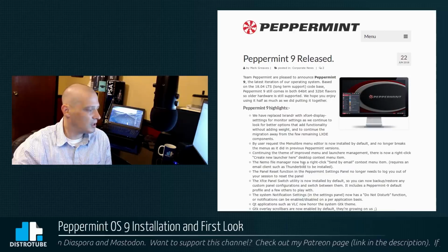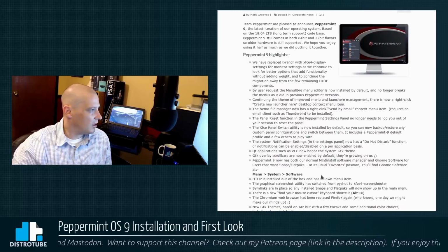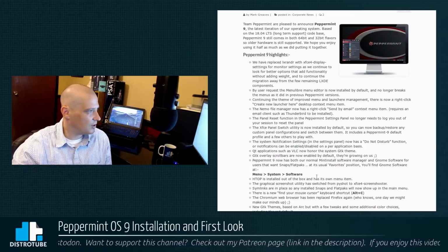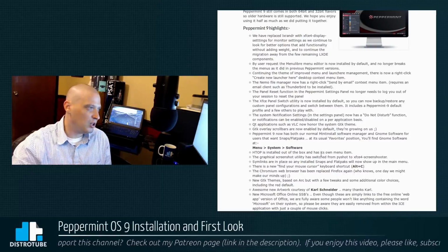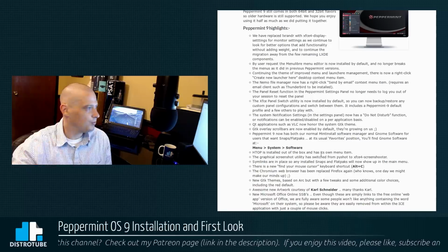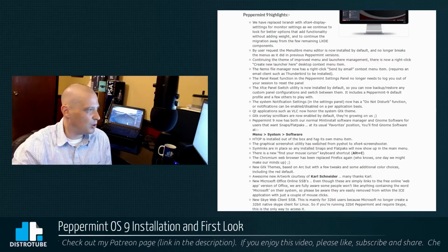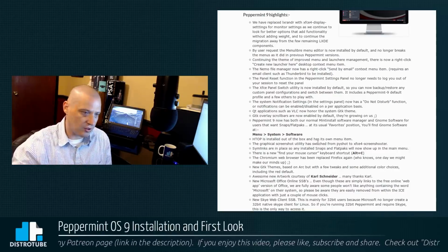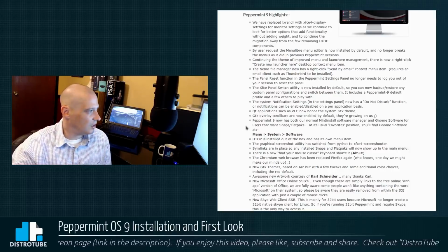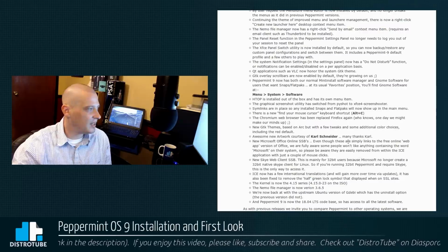Over at peppermintos.com, they have their, of course, release notes. Peppermint 9 released. Some of the highlights. They replaced, again, LXR&R with XFCE4 display settings for your monitor settings, your display settings. Let's see. By request, Menu Libre is now installed by default, and Menu Libre no longer breaks the menus as it did in previous Peppermint versions, so that's awesome. The Nemo File Manager now has right-click, send by email context menu items, so they're using the Nemo File Manager, which is the standard file manager in Cinnamon, even though really this is a hybrid XFCE/LXDE desktop.